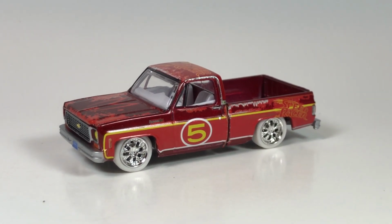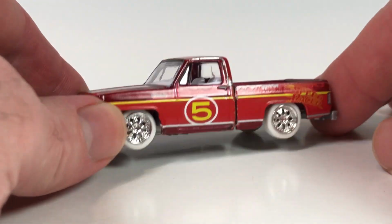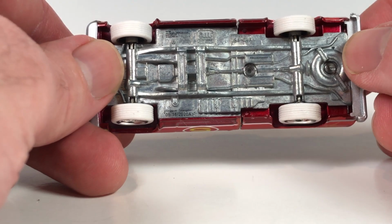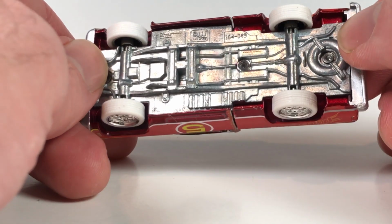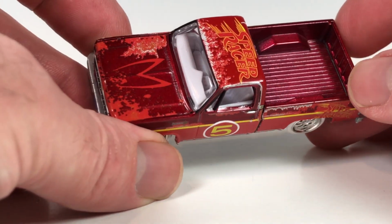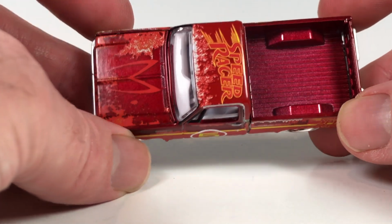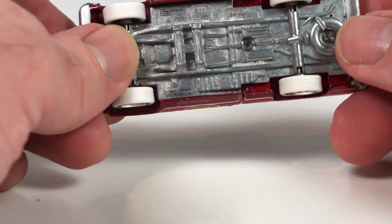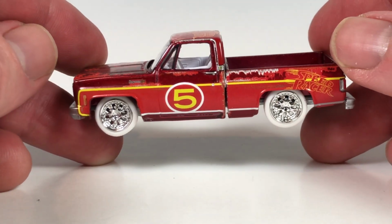What have we got? What are the traits? We always talk about that. As is pretty obvious, it's ultra red, and the tires are white. The interior is also white, and it also goes after the rusty version. Super cool.